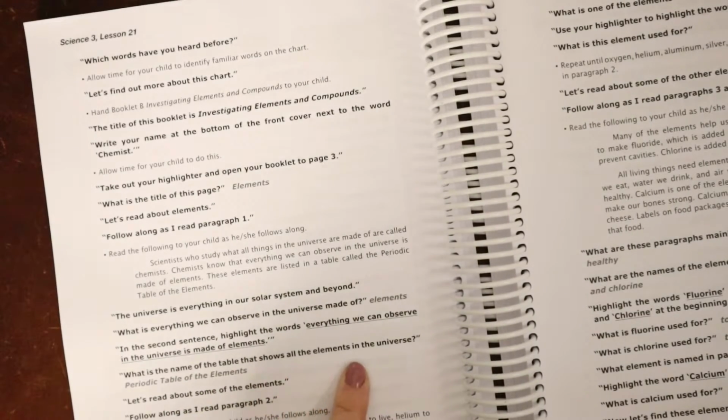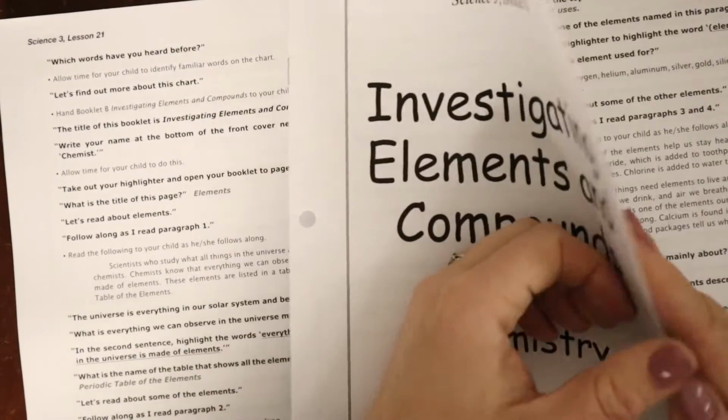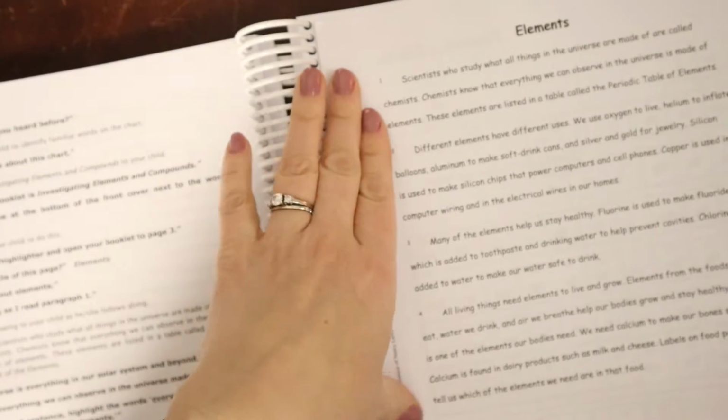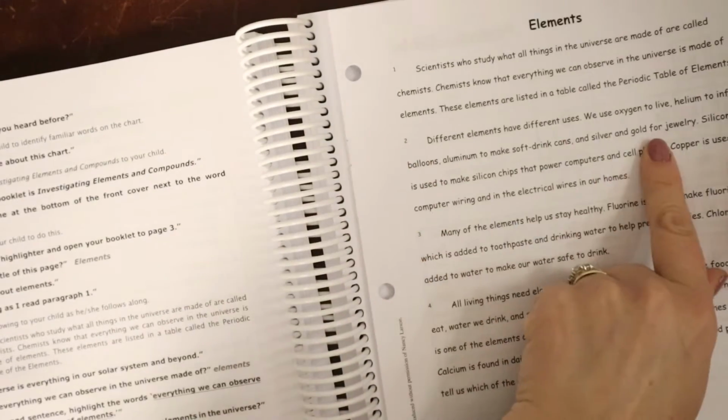So we're moving through this. What is the name of the table that shows all the elements in the universe? The periodic table of elements. Let's read about some of the elements. Follow along as I read paragraph 2. So we are in here in our little booklet that I have actually copied and pasted into a notebook, and I will show you that in a moment. And so your child is following along.